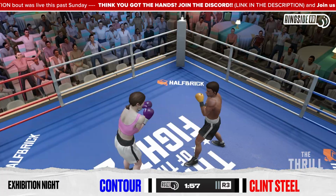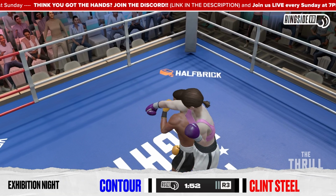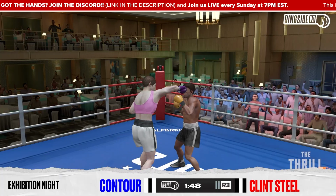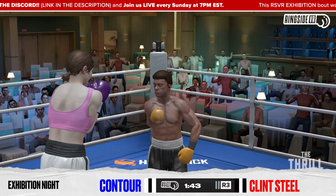Clint now working some double hooks of his own. Oh, is he gonna come to a second knockdown here? Clint got the clinch. He's getting a little bit of, oh my god, and back on it. Contour back on the attack.